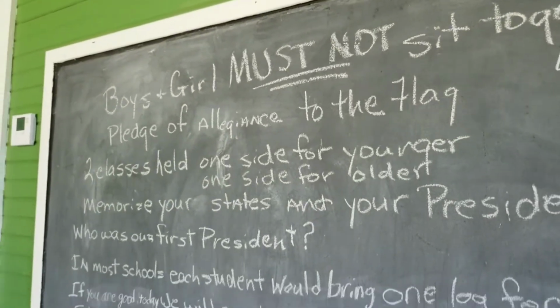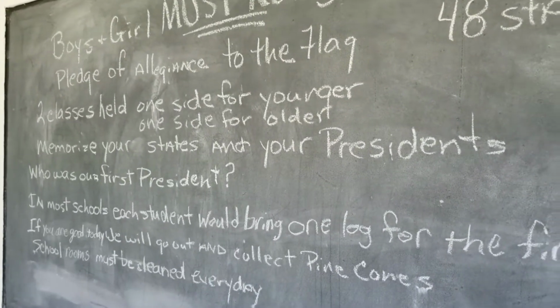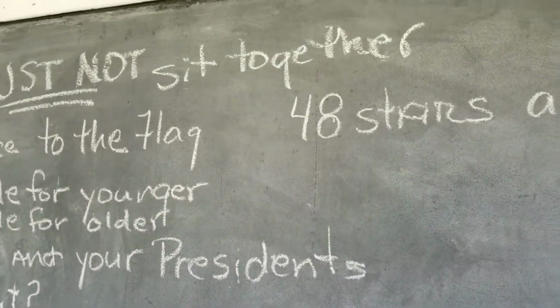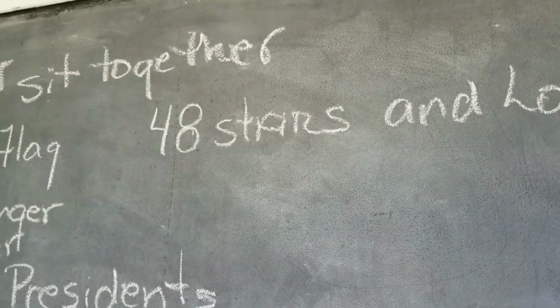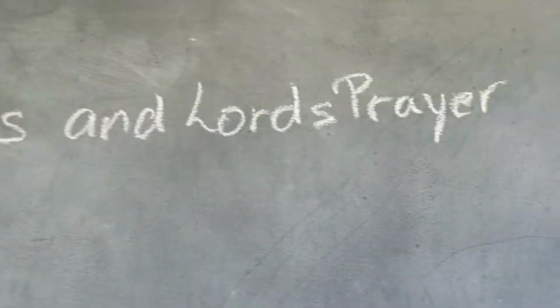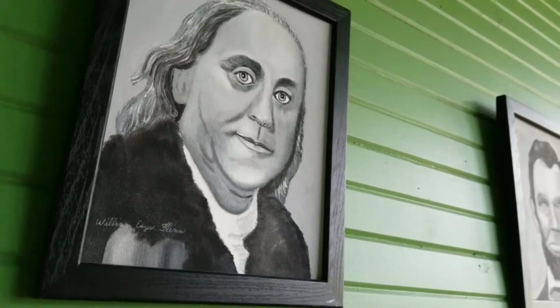And this was probably written on the school board long before the Constitution, because you do the Pledge of Allegiance to the flag, to all 48, well, no, it says 48 stars, and the Lord's Prayer. Was probably long before the separation of church and state, I'm assuming. That is a very scary portrait. Very scary.